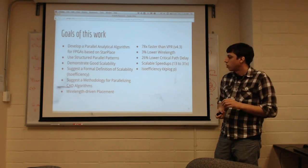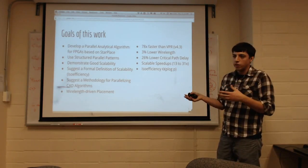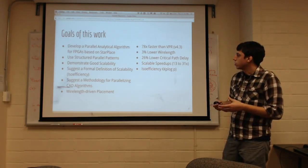What we've implemented now is a wirelength-driven placement, just as StarPlace originally was. And so when we compare against VPR version 4.3, in its wirelength-driven mode, just bounding box, running in fast mode as well, we obtain 75 times faster runtimes, and a 3% reduction in wire length, and 26% reduction in critical path delay.